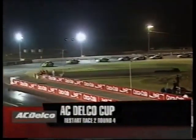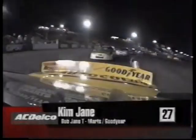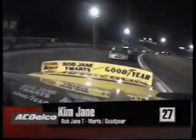Welcome back to Adelaide International Raceway, the AC Delco Cup. Race number 2, round number 4. We're on a restart after the caution, and Gentleman Jimmy Richards' dirty night continues at AIR. Certainly all to the back of his race car, I know that. These cars are grouped up nice and tight, aren't they? Great starts, fast starts. They're getting on the gas very, very early.